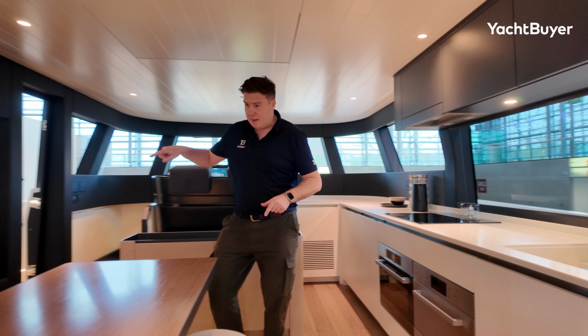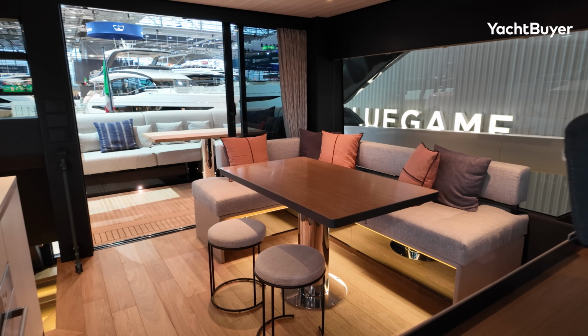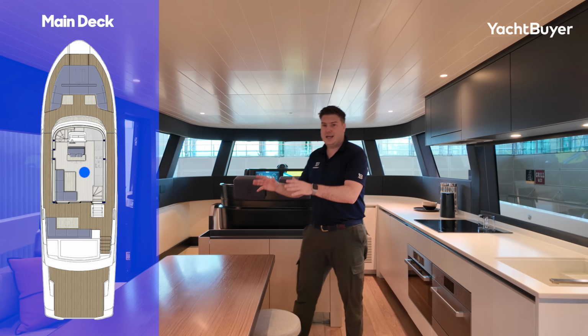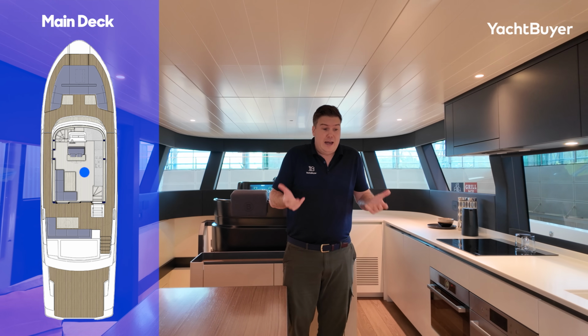So you've got this little wrap of seating over here. These stools you can move around so people can sit around this table. You know, this is the social hub inside. It's close to the helm as well. Only a double helm seat, but people can sit here when the boat's going along, and they've got a pretty good view because you're high up here, you know, you're elevated.